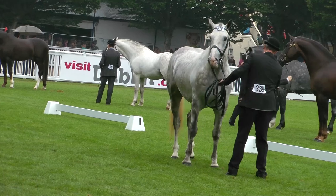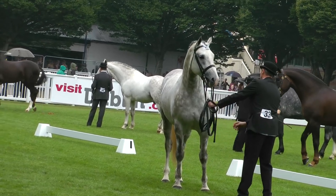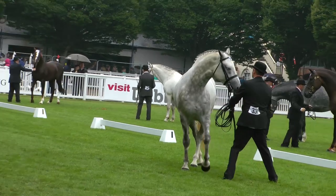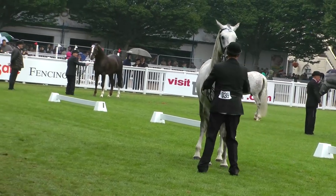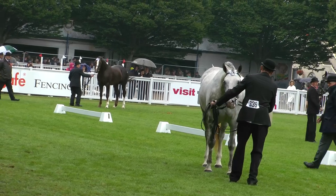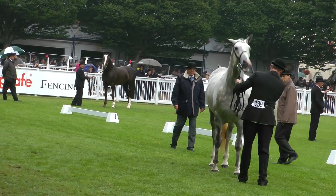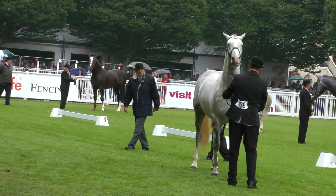Now 339 there, next up is Kappa Aristocrat. And this 4-year-old was bred in Ballinasloe, County Galway by Pascal Claffey. Kappa Aristocrat is by Star Kingdom. The dam is Bellevue Golden Girl. And the sire of the dam, Caraborn View.